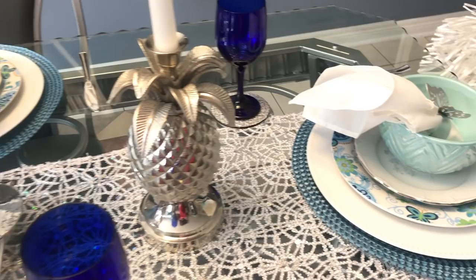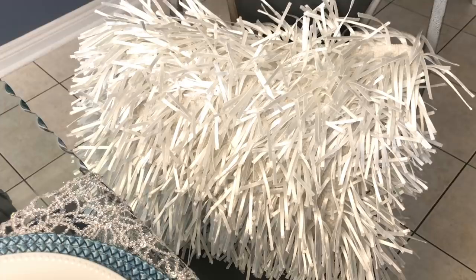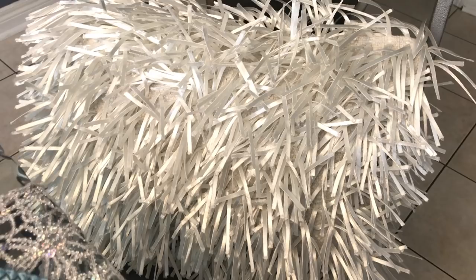At the end of the table, I have this beautiful pillow. It's a lumbar pillow on both ends of the table. Absolutely beautiful. And this just kind of adds to the overall look of the tablescape.